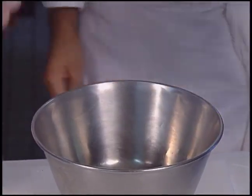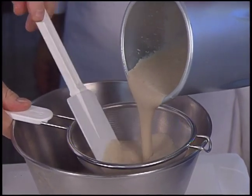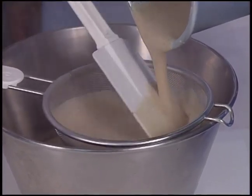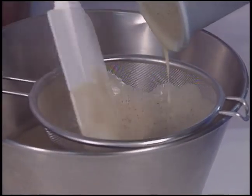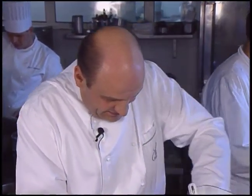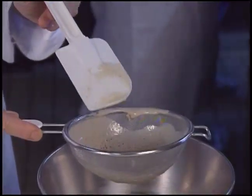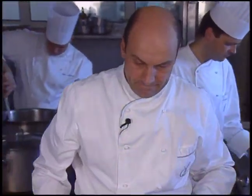Then we strain it. We strain the mixture. It's where we get the flavor of the porcini. It's a really nice flavor. It's very strong. See, we removed everything we didn't want, all the impurities, and we just have the velvety soup.